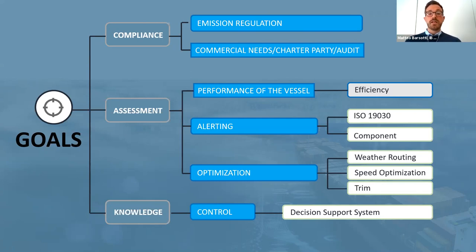The second goal is assessment of the performance of the vessel in general, but of course related to efficiency. We can perform different types of efficiency analysis. Again, it is related to the type and the quantity of data that we receive. We can perform efficiency on speed and power and consumption, sure, but also depending on the type of the vessel, we can perform different types of efficiency, like the efficiency of an electric load plan for a cruise vessel.